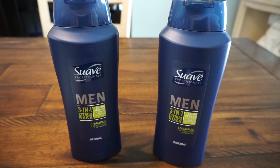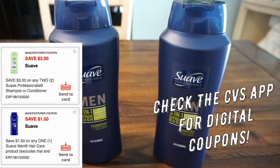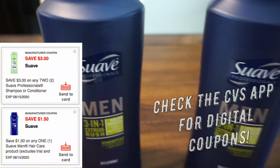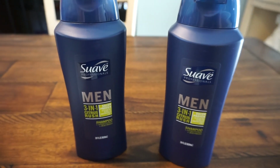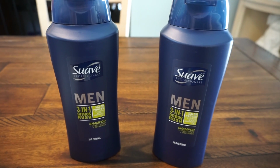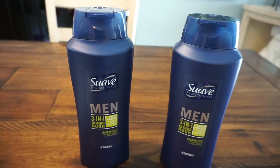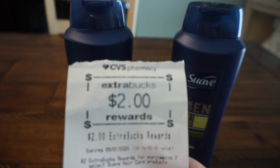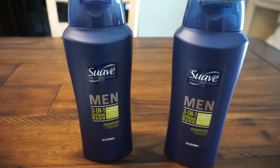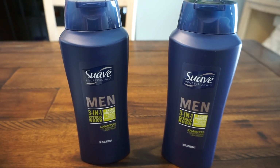Now for my deal, two for $6, I used two of the $1.50 off one Suave coupons in our 8-2 RetailMeNot insert. That coupon is a limit of two, so you can use two of them. And then I have the $2 off two Suave Hair Care CRT. So that took my total down to a buck. $1 for both of these, but for buying two, remember you get a $2 extra buck. So they ended up being completely free and a dollar money maker. Now always scan Suave in Fetch Rewards as well.